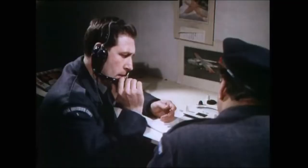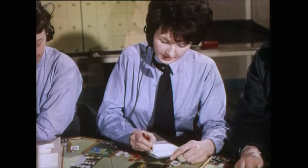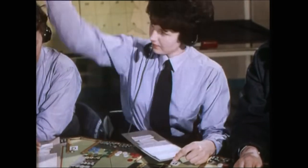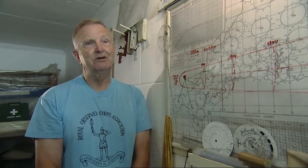Well, thankfully, we never did have a nuclear war. And in that sense, one could argue that the Royal Observer Corps was part of a successful deterrent, and the government saw fit to disband not only squadrons and regiments, but also almost the whole of the Royal Observer Corps. And we were stood down on the 30th of September 1991. All these posts were made redundant, and many of them were sold off. Many were demolished.